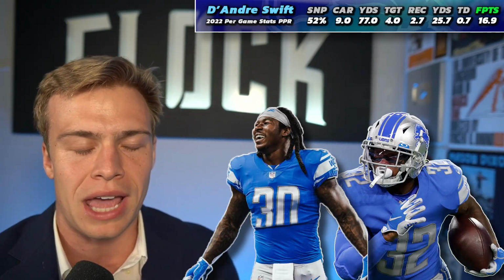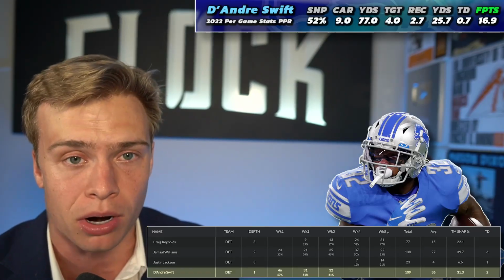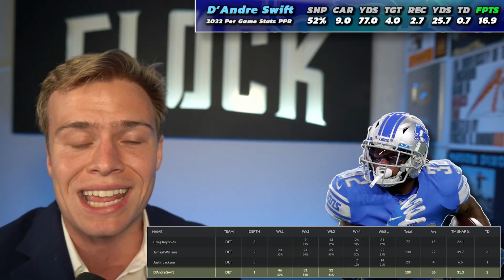I am not too concerned at all from what you saw with DeAndre Swift with his last 2 weeks healthy, because remember, DeAndre Swift was dealing with those nagging injuries. DeAndre Swift was in and out of the game.